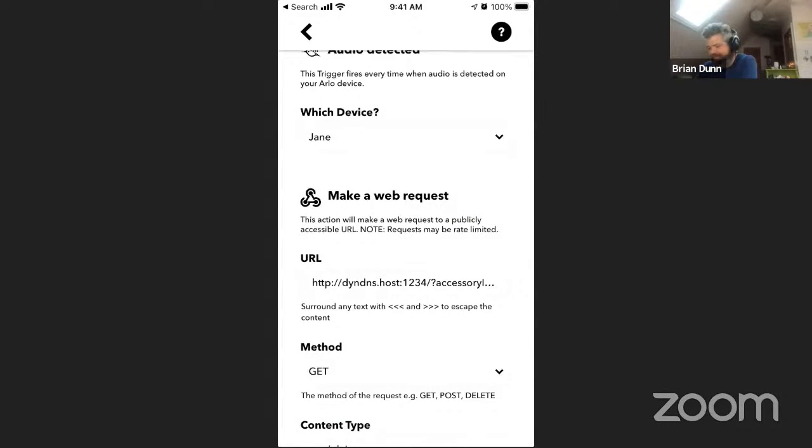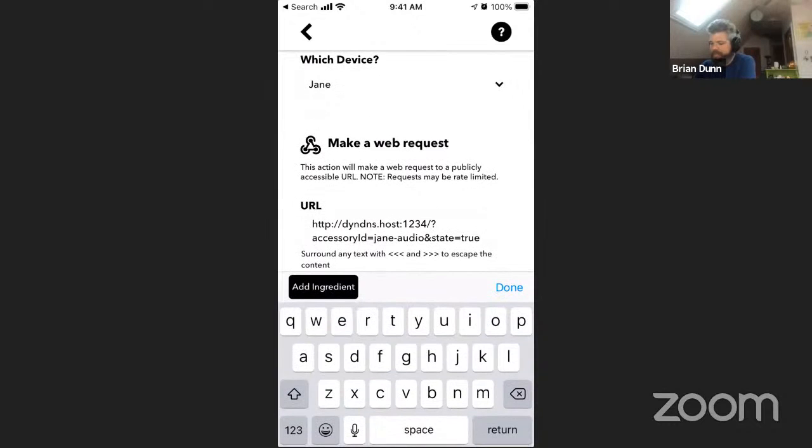So I have a dynamic DNS set up for my home internet. It makes a call straight to my Raspberry Pi, punched a hole in my firewall. And I'm using a plugin. So see, this says accessory ID, and then you can put the name. My daughter's name is Jane. So this is Jane Audio, and the state is true. So that's going to set a new state for that accessory.